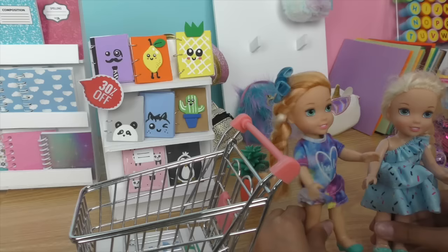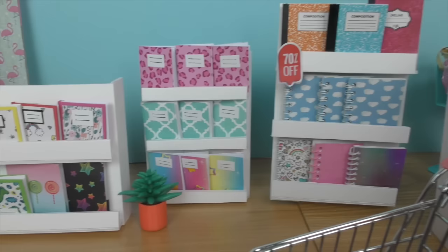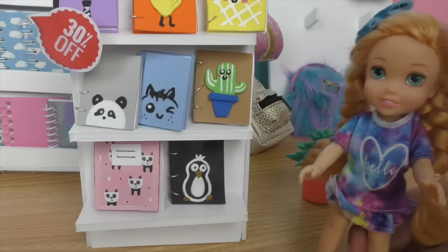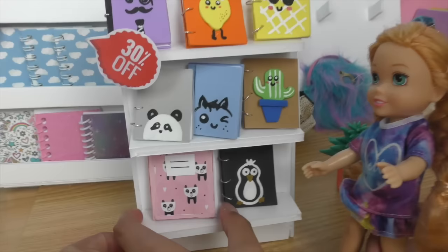Okay, Elsie, let's now go to the notebooks. Exactly. Oh, my goodness, Elsie. Look at all of these notebooks. These are amazing. From now on, this is serious business. We need to find the exact notebooks that we would like to be the coolest kids in second grade. Look how beautiful they are. The pandas, with the little cactus, and the pineapples, and even these. But look, I might take this one. So cute.